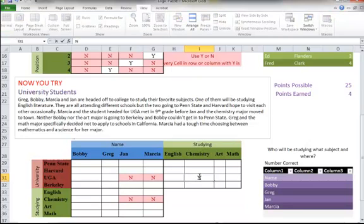Is that all that we can say? Chemistry is not UGA. Yeah, because we don't know any more information than that. Okay. Neither Bobby nor the art major, so Bobby is not the art major, are going to Berkeley. So Bobby is not going to Berkeley. Art major is not going to Berkeley. And Bobby couldn't get into Penn State. We don't know whether the art major could get into Penn State, so that's all we can go by. Greg is not going to Berkeley, and the math major is not going to Berkeley, nor is the math major Greg.